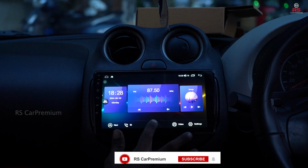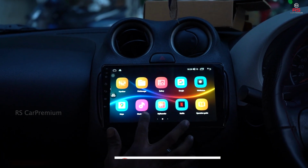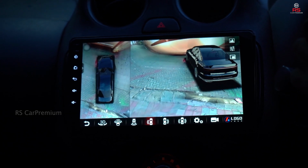So on the Android system, we have added 4 GB RAM, 64 GB internal, which will come with wireless CarPlay, wireless Android Auto with a SIM slot option. Along with that, it also supports 360 degree. So on this car, we have added 360 degree. So let's listen to the music and the calibration, how we have done for 360.